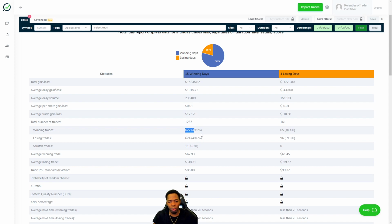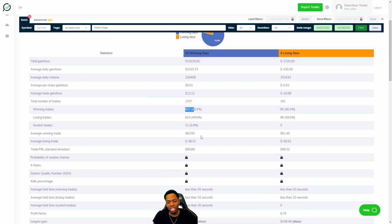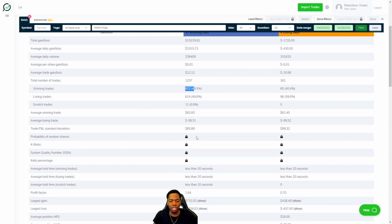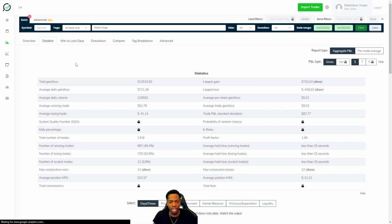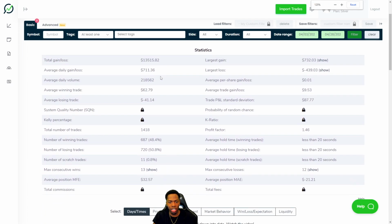622 for 49%. Our accuracy has been down a little bit. It hasn't been great. We could definitely do a little bit better in our accuracy, get up there to 52, 55%. All right. So as we come on down, at this point, we might as well come over here to detail, right, and get a better look. And we can zoom in here so you guys can see everything. There we go. So, $13,515, guys, in gross gains with an average of 711.